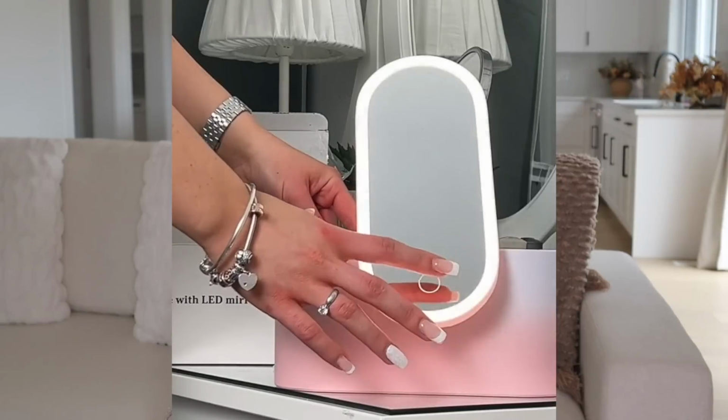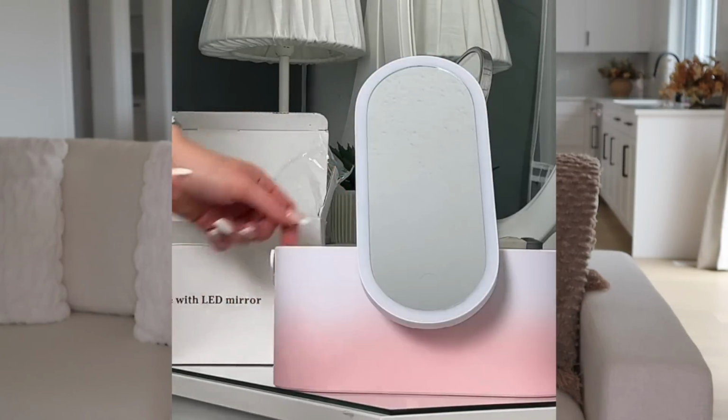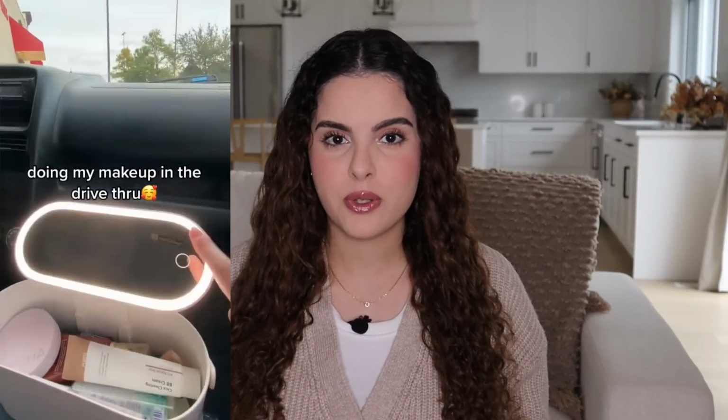For example, this portable makeup box is a great product to sell. It has a ton of demand and it's always going to be needed. It solves a huge problem as it allows you to do your makeup anywhere on the go, which is extremely convenient.